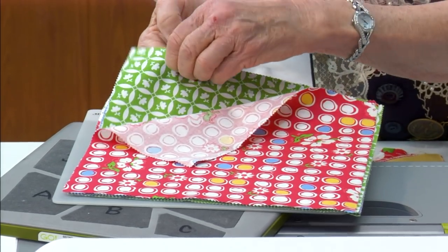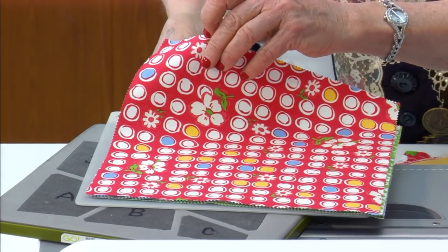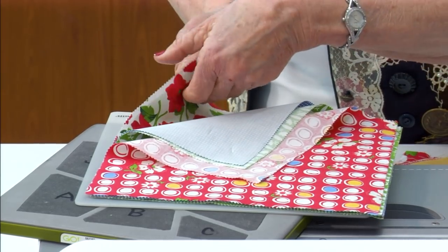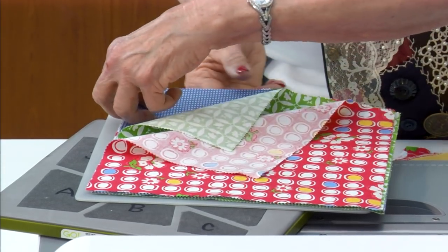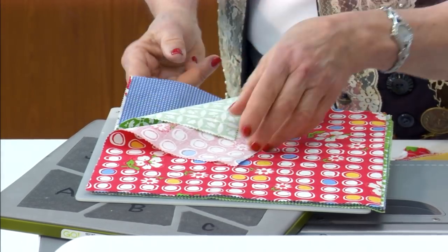I decided to put together a nice stack and work with the colors. First I did red, then green, then blue. I thought, okay, I don't want to put them all together, so I did another red and green. This is the rest of my layer cake. I'm running out. I have just five here, I believe. One, two, three, four, five.